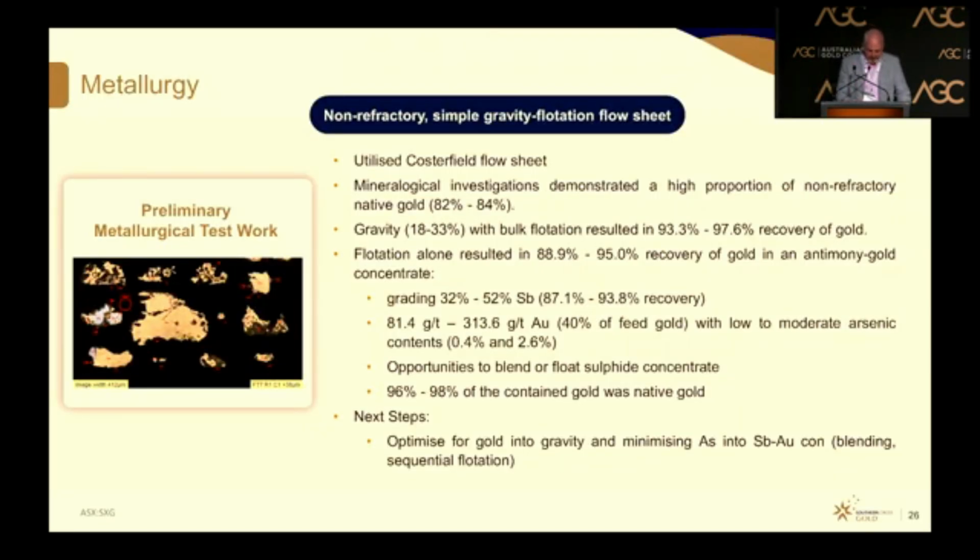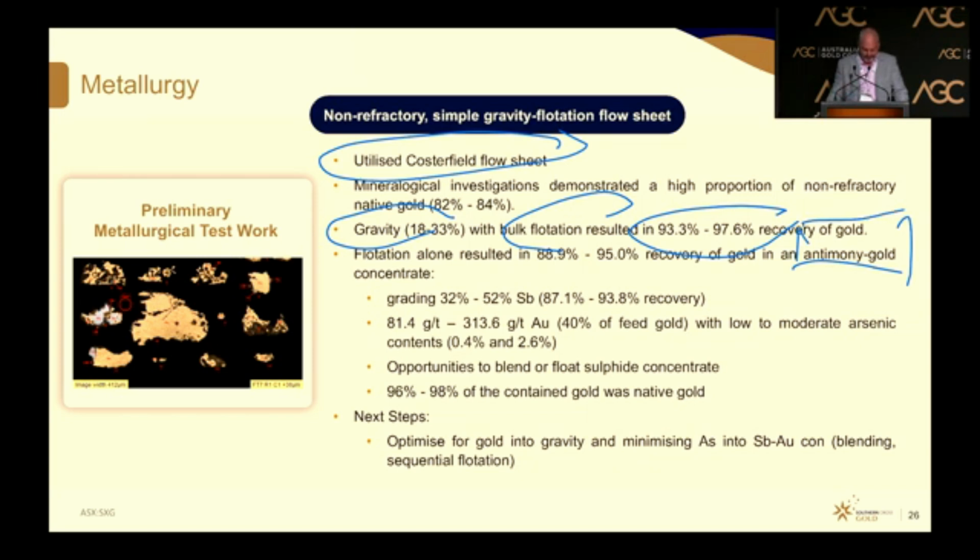Metallurgically, we were treated with Costerfield, which is a mine down the way in that World War I time. So we knew the projects had very similar metallurgy, so we just copied the flow sheet of that active mine, and we got very similar outcome. We have gravity and float recovery of gold, and that creates a very good commercial grade recovery of the gold. We've got this antimony gold float, which is a very critical product. And we've got more work to do on this pathway, but basically we've got a commercial flow sheet out of those initial few holes we've done, but we need to maximise gold into the gravity and keep arsenic out of the antimony gold column, which we can do through blending and or a secondary float.